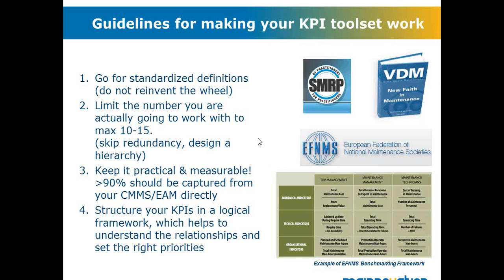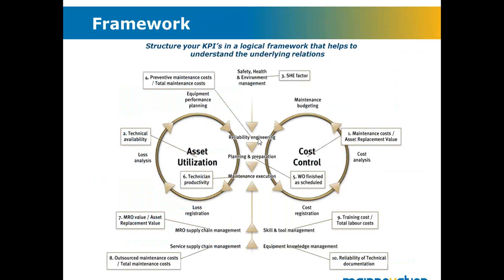Now I go to the next slide and go a little deeper into the VDM framework. Here you see all the competences of a regular maintenance organization. You see two circles, the cost control circle and the asset utilization circle. You start of course with your maintenance budgets on one hand, the equipment performance on the other, what availability you must get in the coming year, and the demands from safety, health and environment. To meet those demands, you go to reliability engineering and see how much preventive work you must do.